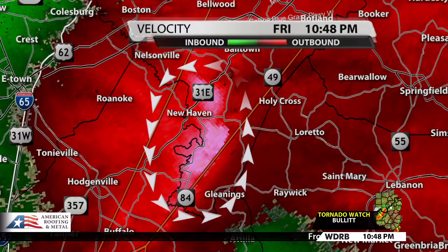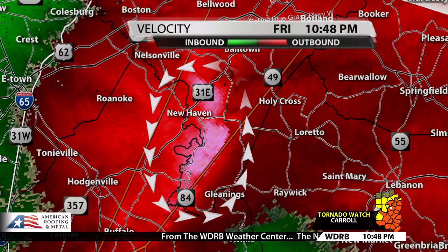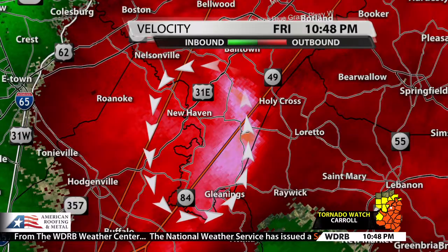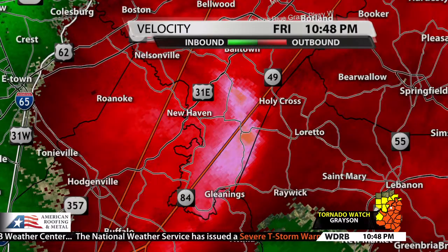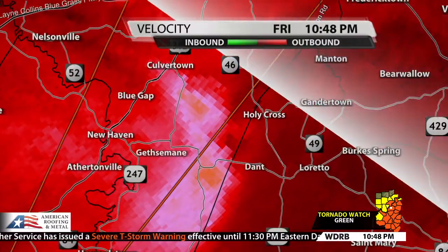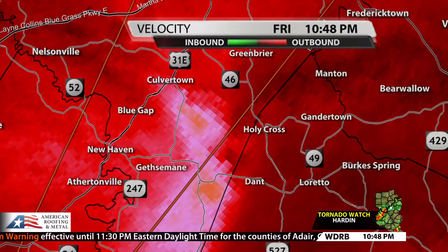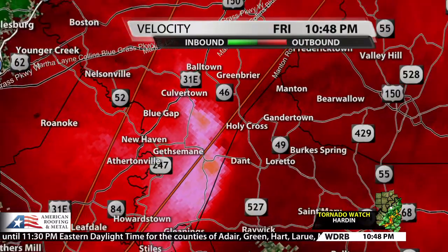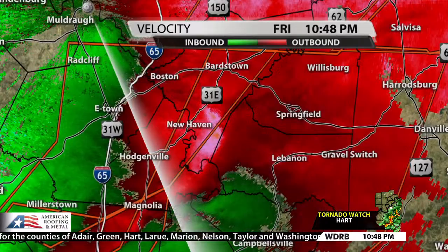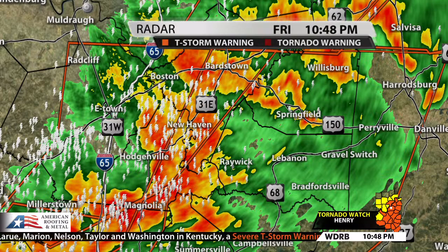Yeah, just past New Haven, crossed over 31 East there, and it's going to basically be right between Gleanings, I assume is how you pronounce that, and Balltown, heading toward Holy Cross. The latest scan, not pretty, because now we don't just have pink, we've got that orange color in there, and that's indicative of winds that are probably going to be well above 70 miles per hour, Mark. And some of this doesn't surprise me, because when we looked at the radar, remember, we know the winds are going from west to east, and when we were looking due south near E-Town, radar by physics cannot sample the strongest winds. It's not what we call tangential.